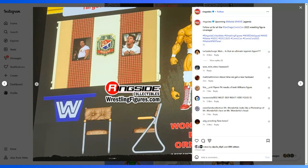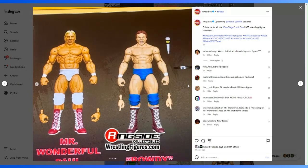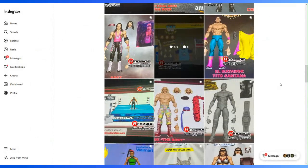And this should be up for pre-order tomorrow at Target. You can see the backdrop there. Here's the set. Mr. Wonderful, who still needs a new head sculpt. Roddy Piper using one of those head sculpts from the Ultimate Edition version. And Cowboy Bob Orton, that for whatever reason we don't have in these pictures, but he is also included with that as well.